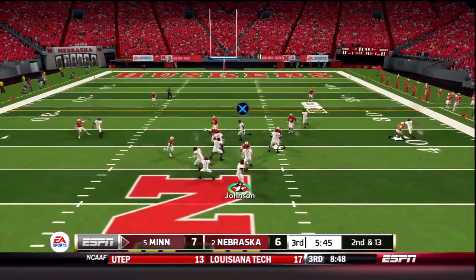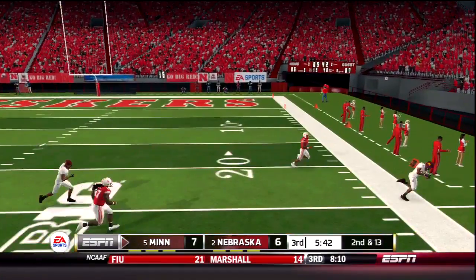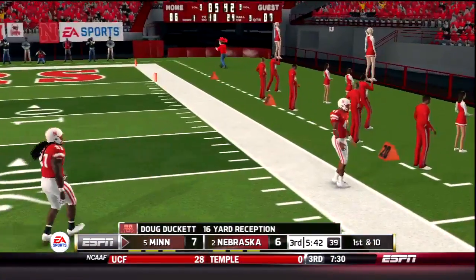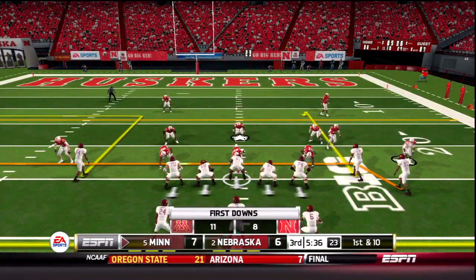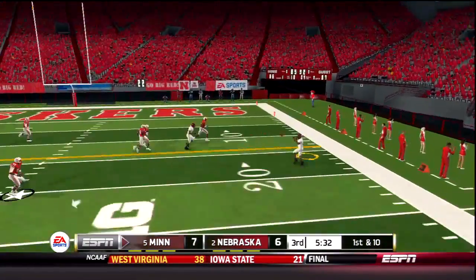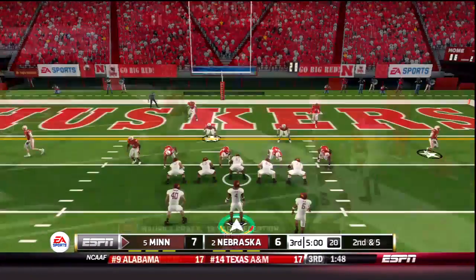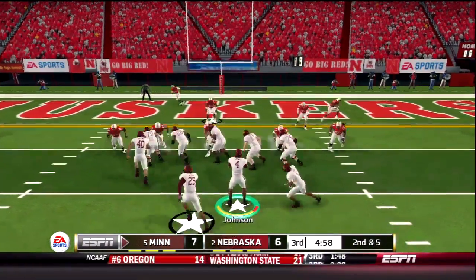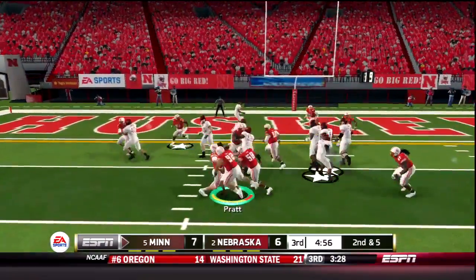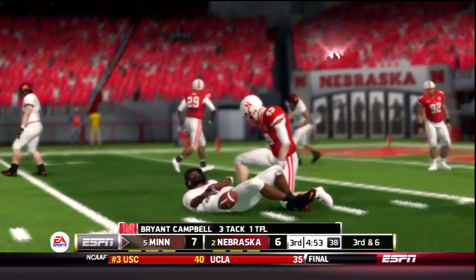2nd down and 13, here comes the blitz. Johnson rolling, now finds a wide open man. It's Doug Duckett for an easy 16. This offense continuing to find opportunities. Johnson 1st down to the sideline, cut 1st down by Maurice Pratt just ahead of the 10-yard line. Diamond package now as Johnson hands off, and Pratt cannot get outside. He loses one on the carry.